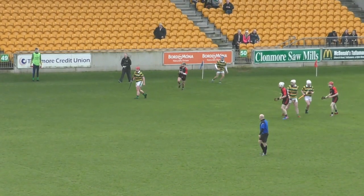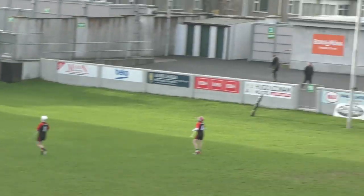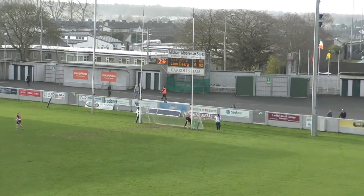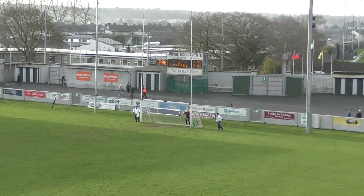13 minutes gone in this game. The ball is taken quick. Comes out to David Nally. Score from David Nally. And it's a 2-point or 3-point game.